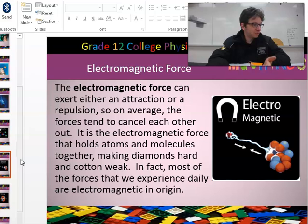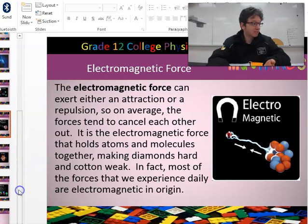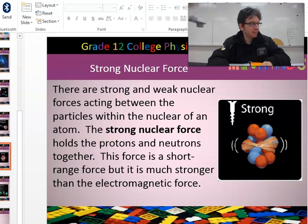Electromagnetic force really is everywhere, and it's a lot stronger than gravity is. Gravity is actually the weakest of the four forces. The only reason why you're so familiar with it is because it's acting with the entire planet. So the mass of the entire planet Earth is causing gravity to be big enough that we can feel it. But electromagnetic force you feel with atoms, things that are so small, but yet you still can feel those forces.